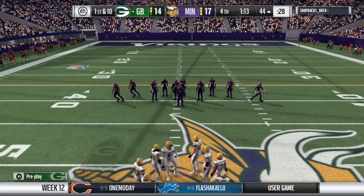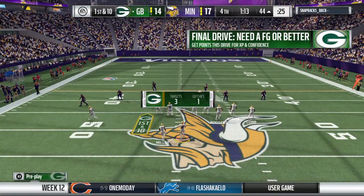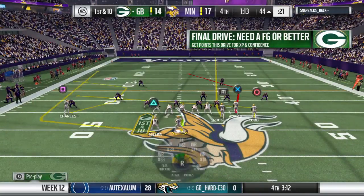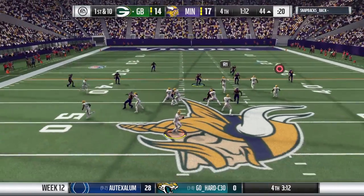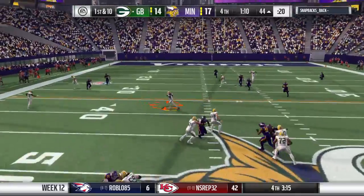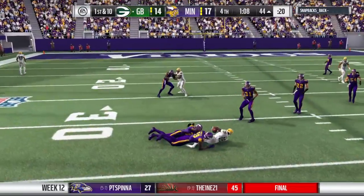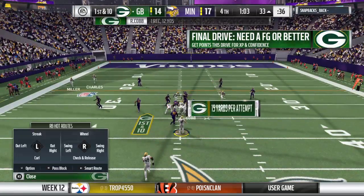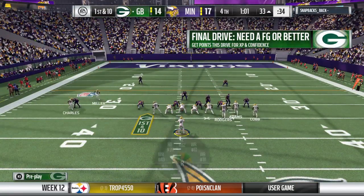Fresh set of downs here. He's back to throw. He finds Randall Cobb with a completion, and he gets this inside the 35-yard line. And they're going to speed things up here.